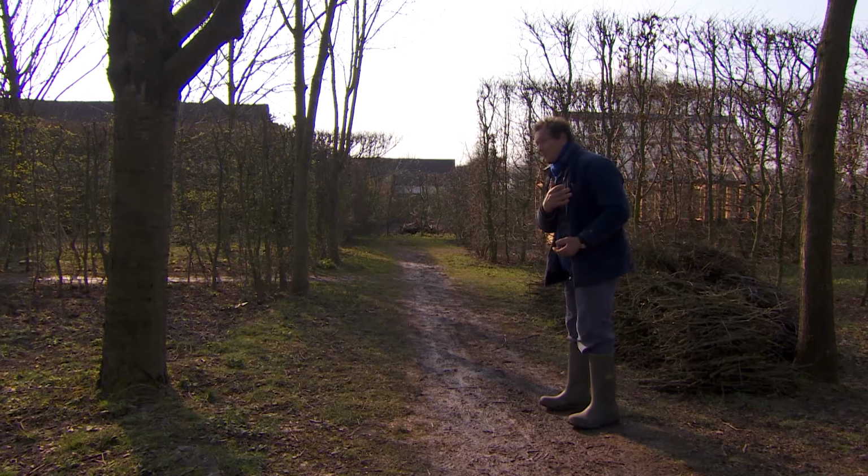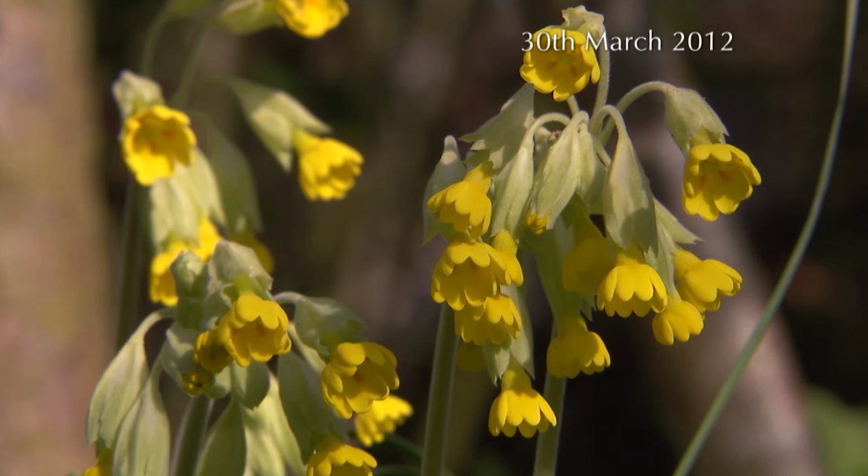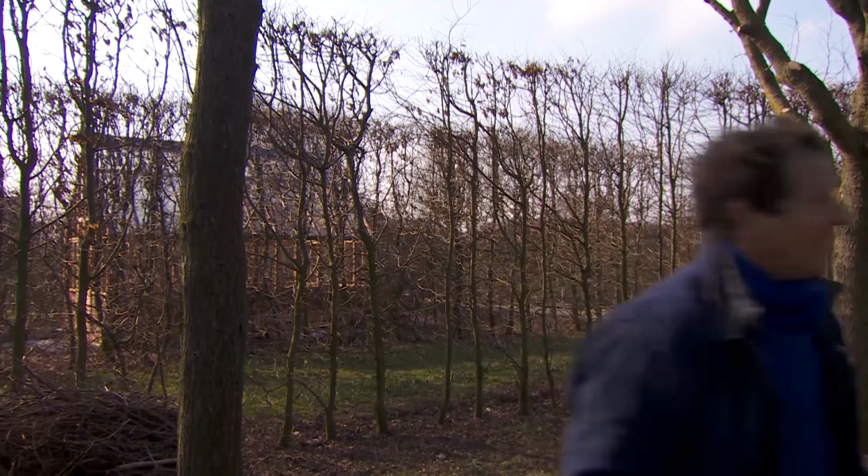The cowslips, which were planted all the way along this path here, normally really getting going by now. None. And there was just a sense, and of course it was exceptionally hot last year, that spring was really limbering up, whereas now, nothing. Nothing at all. But of course, when it does happen, it's going to explode.